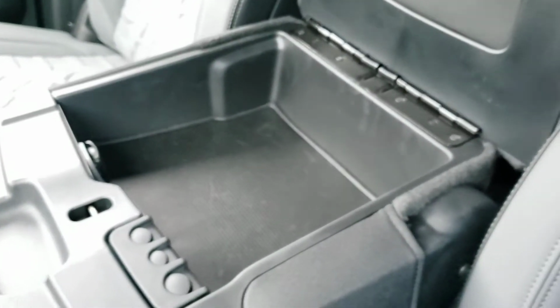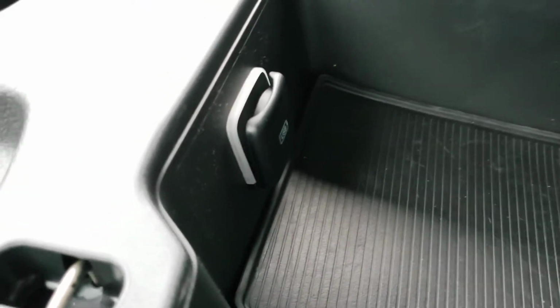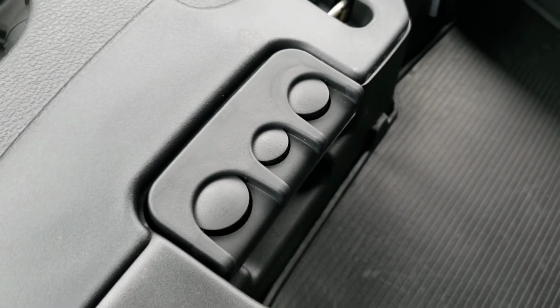Now in the center console, you got a USB in there that is for charging devices. A good old coin holder. We've seen these things for decades now. And yes, if you want, you can seat a sixth person in here. So that does fold up.